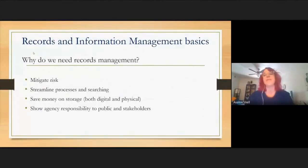Okay, so let's get into some records management basics. Why do you even need to do records management? Really, it's all about helping your agency, helping your processes, and mitigating your risk. If you are implementing records management appropriately and following retention and disposition, you are going to be deleting or shredding things that need to be deleted and shredded, or you're going to be keeping things that need to be kept, reducing your liability. And if you know where to find your records, if you know who's producing them, if you know how they're labeled, it's going to make it a lot easier for you to find them, especially if you're responding to a GRAMA request where there's a timeline. Just knowing how your records are created and stored is going to make it a lot easier for you. And it'll make your agency happy because you're going to save them money on both digital storage and physical storage.